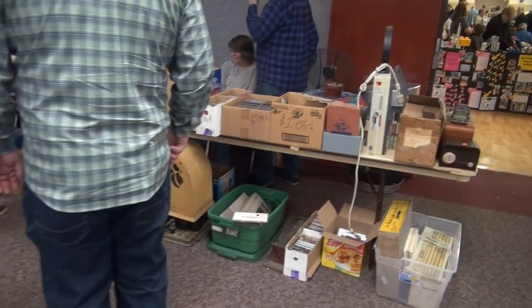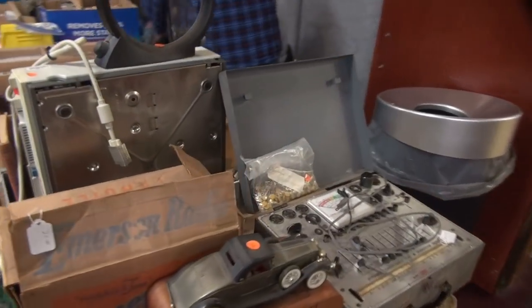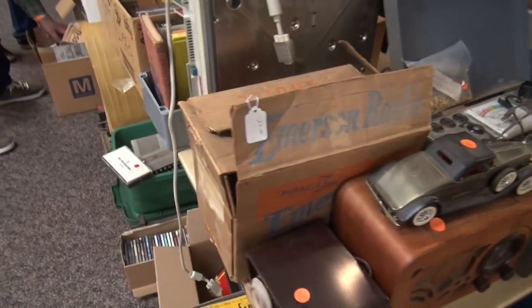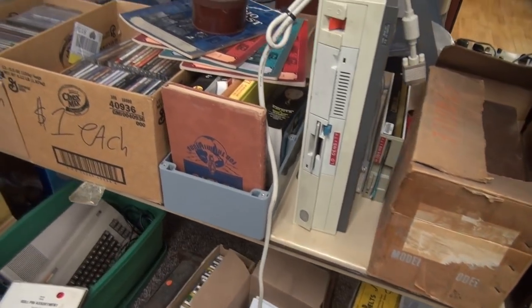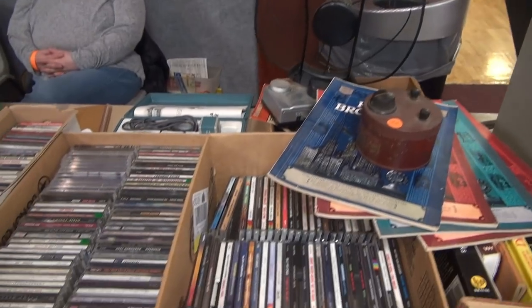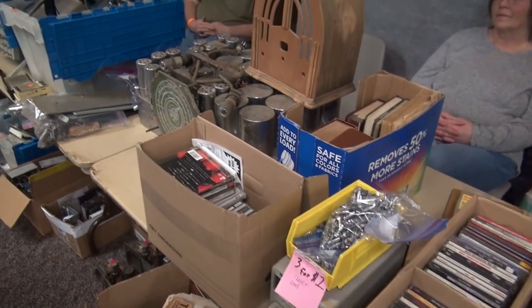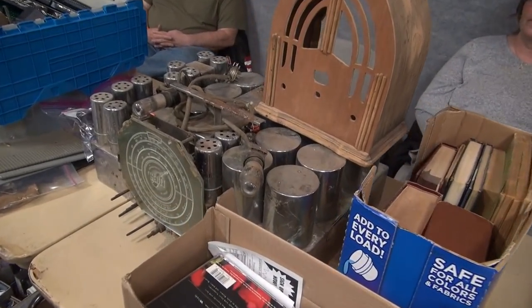There's a few goodies over here I didn't cover. We'll hit this. Oh, another tube checker. There's a lot of tube checkers here. Not the one I'm after yet. Some keyboards down here. Crazy TV antenna. Bunch of CDs. Is that a Scott chassis? Philharmonic. Yeah.